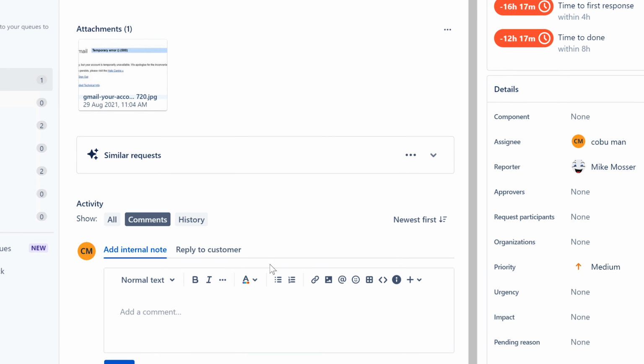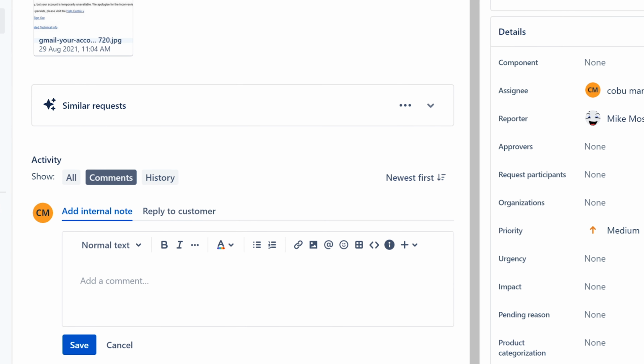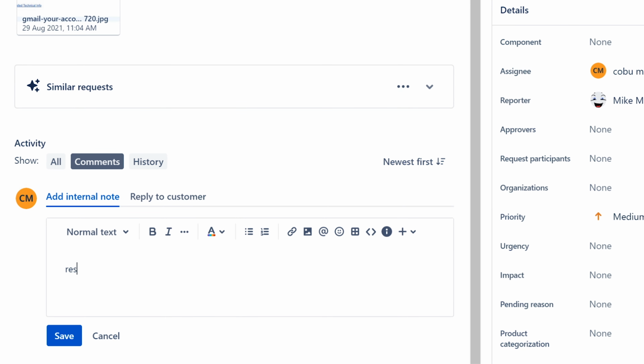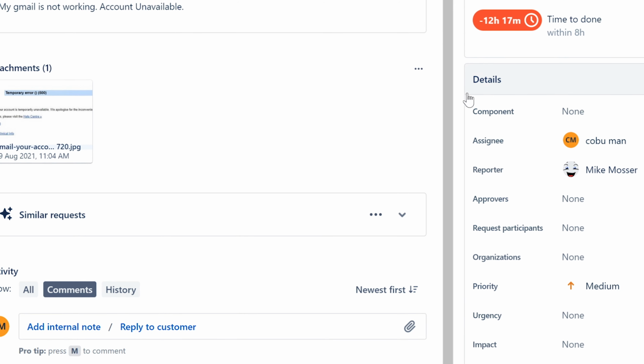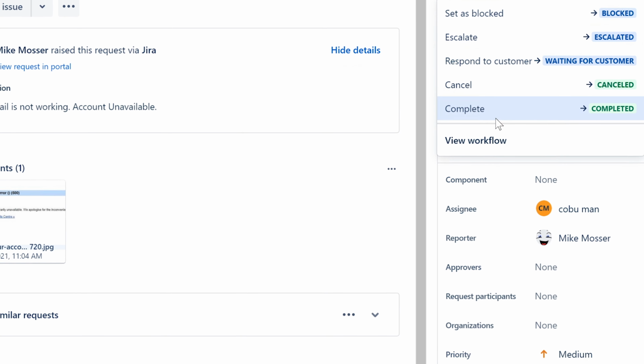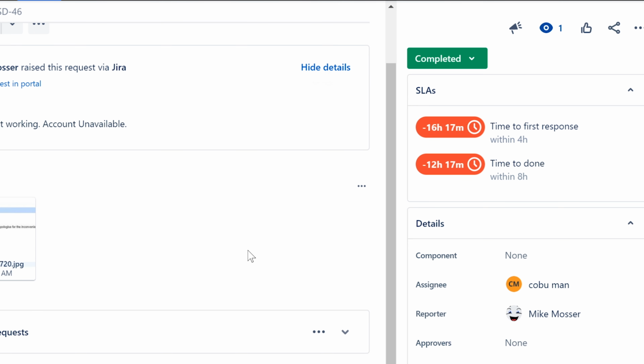And we're just going to assume that we've gotten all the information that we should have, like we did in the previous one. I'm just going to say resolve issue by Chrome reset. Okay, closed.